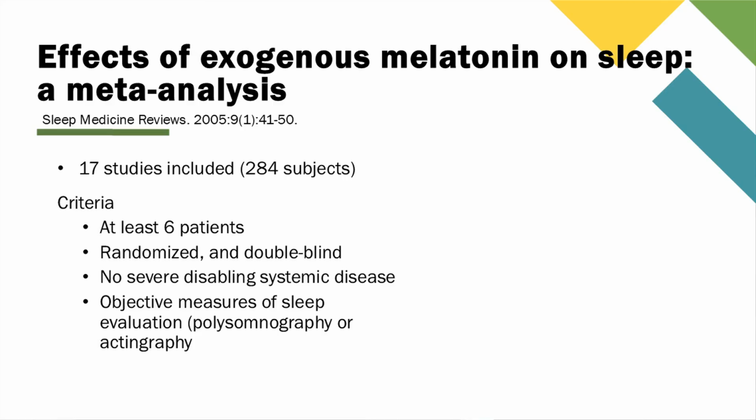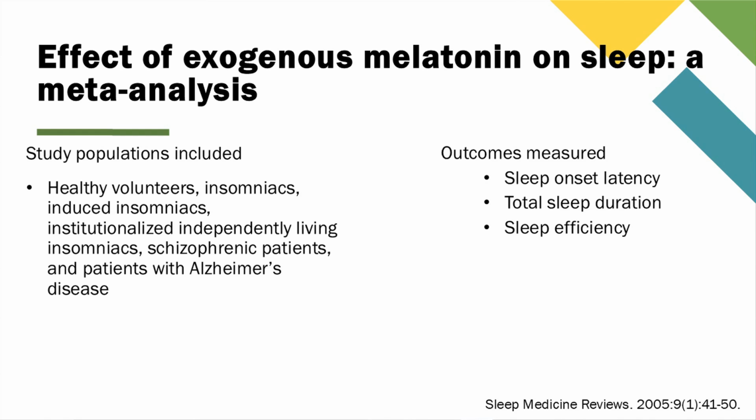So in the last paper, I talked about objective versus subjective. These were all done using polysomnography or actigraphy. So the population was healthy volunteers, people with insomnia, people who were institutionalized and independently living with insomnia, patients with schizophrenia, and patients with Alzheimer's disease. They looked at sleep latency, duration, and efficiency. So that is that ratio again of time spent asleep to time spent trying to sleep.